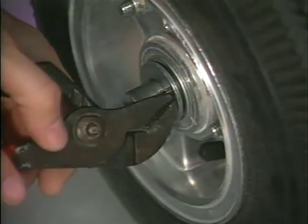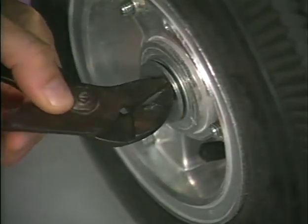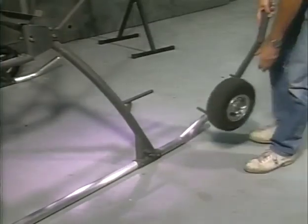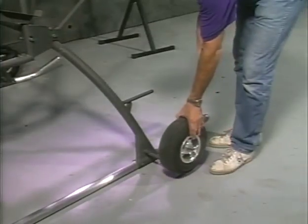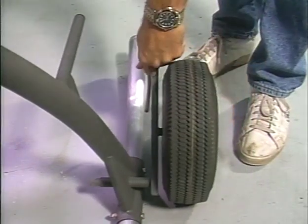Install the wheel and 5/8 inch washer. Then install and bend the cotter pin to prevent the wheel from coming off the shaft. The ground handling wheels enable the ship to be easily moved on the ground. Install the shaft of each ground wheel assembly at each rear brake shoe.